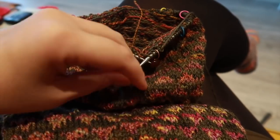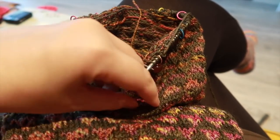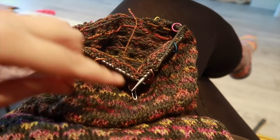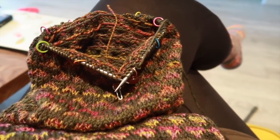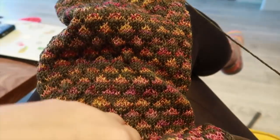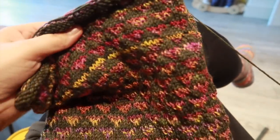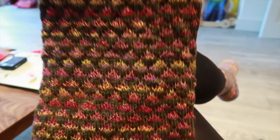I use a removable progress keeper marker, whatever you want to call it, stitch thingy, to hold the cowl closed while I'm knitting on it, so it's not so long and making it a bit more cumbersome to go round and round. So this is where we're at now.